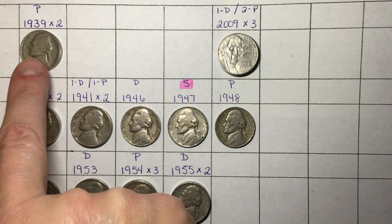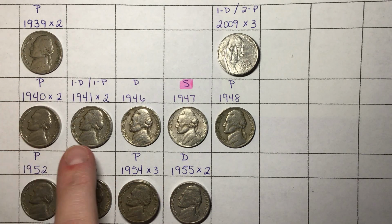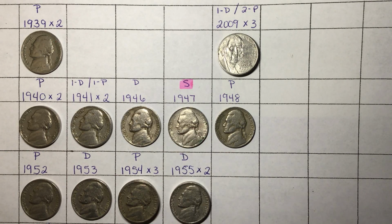I did find a couple 39s. And here are the 40s. I did find one S, a 47, in the 50s. And I also did find a couple of 2009s, three of them. And here are the 50s.